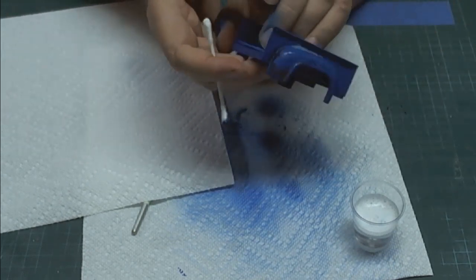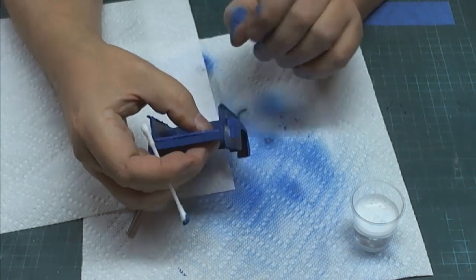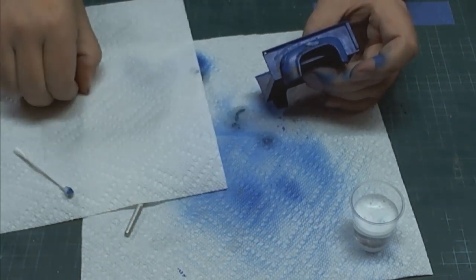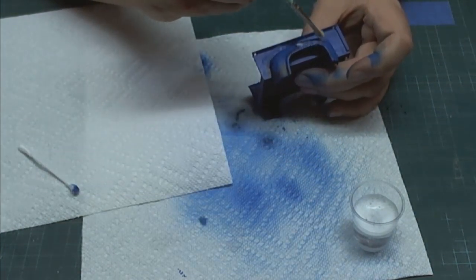There we go. You can see the effect that we're starting to achieve there now. Very nice effect. And we're just going to keep going with this. I'm going to use the brush again. Wet down.